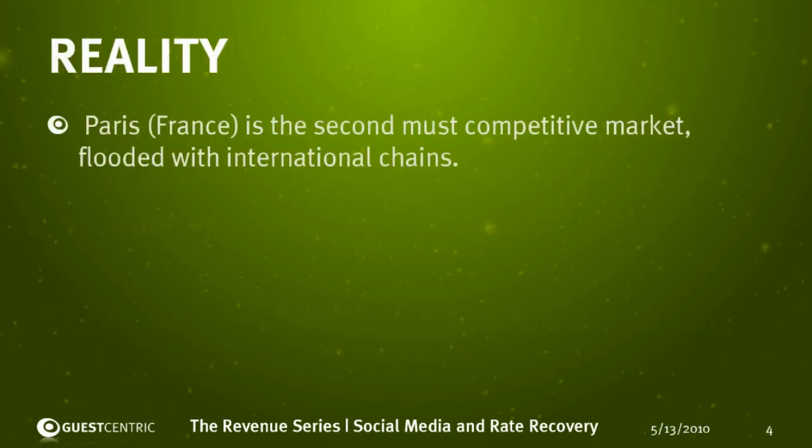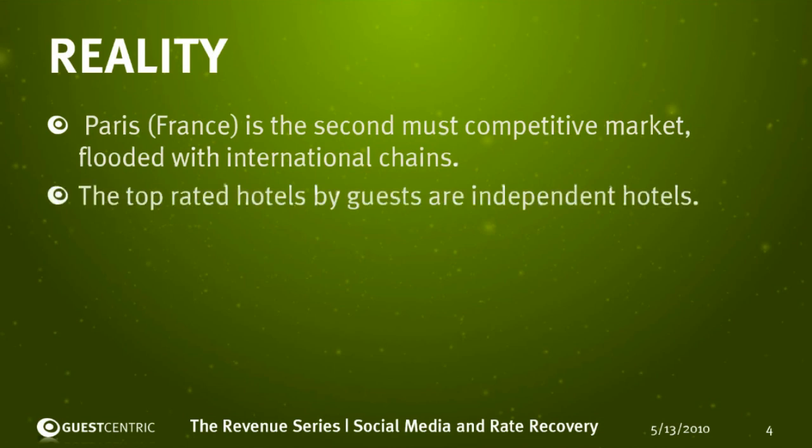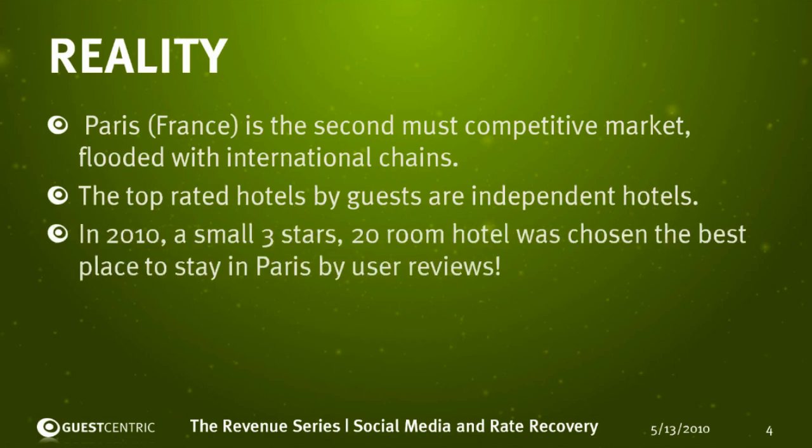So let's travel to Paris, France, the second most competitive market, which is flooded with international chains. From the perspective of an independent hotel, battling and competing with these international chains is a hard task. But reality tells us that the top-rated hotels by guests on TripAdvisor are independent hotels. In fact, in 2010, a small 3-star hotel with only 20 rooms was chosen the best place to stay in Paris by user reviews, so by their own clients.